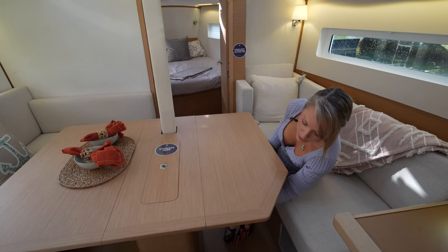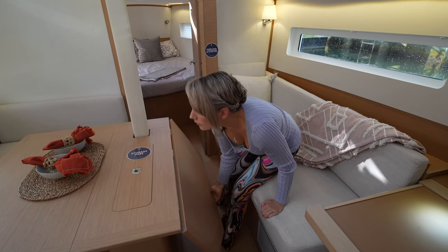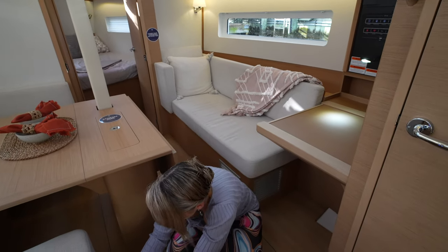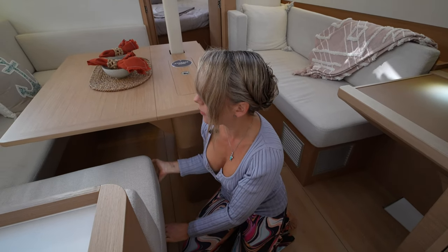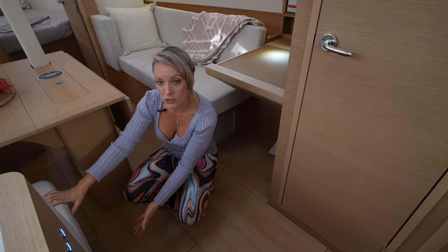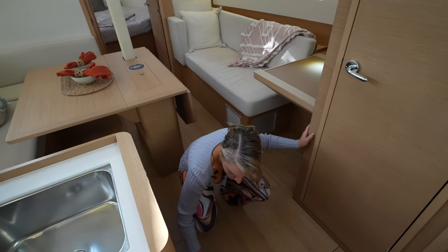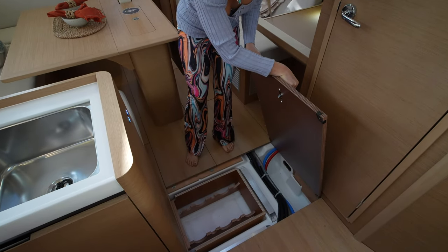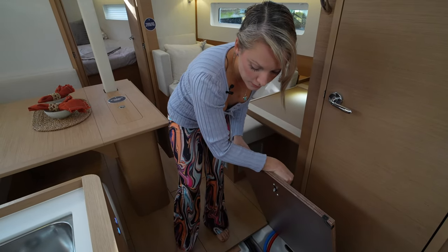Okay, let me get this down so people can walk around it. And then all these. How do I lift this up? Oh, this is a big drawer. I don't want to lift it up and mess up the pillows, though. So we got storage under here, too. What about the wine cellar? Oh. And then guess what? Another wine cellar. They did not cut out the wine cellar in this boat.